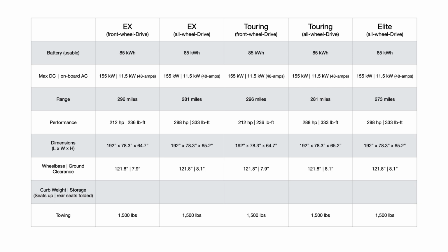Every trim is 192 inches in length with a 121.8 inches wheelbase, like the Honda Passport, and 78.3 inches in width. The differences are only in the height and based on the drive systems. The all-wheel drive trims are 65.2 inches in height and the front-wheel drive trims are 64.7 inches in height. The ground clearance is 7.9 inches for the front-wheel drive and 8.1 inches in the all-wheel drive trims.